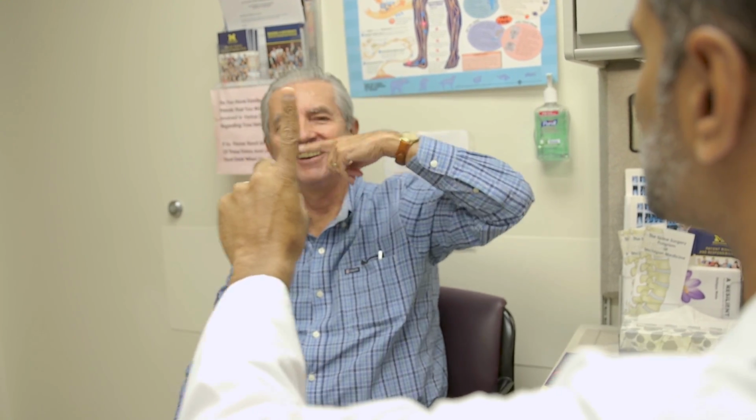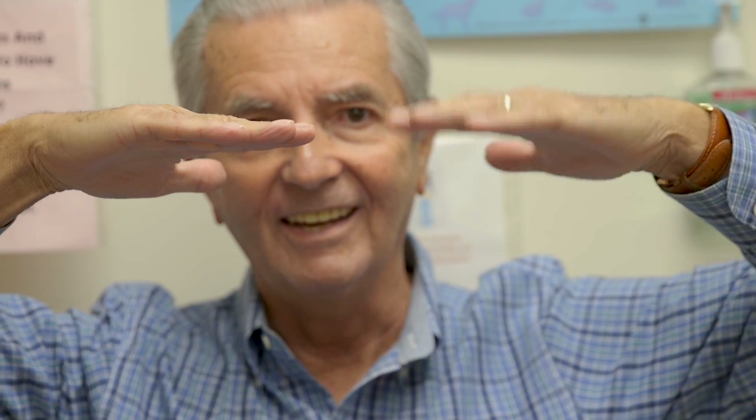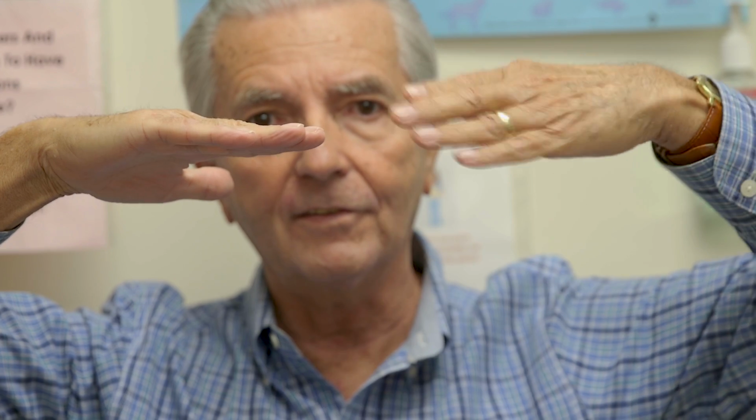Tremors, essential tremors. I had this hand done last year. When I first started noticing any tremors, this was about maybe 12 years ago, but I didn't really pay much attention to it. You just kind of dismiss it. I'll work around it, but it continually got worse.